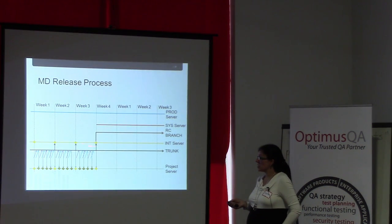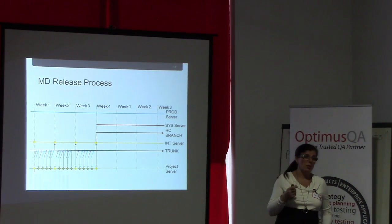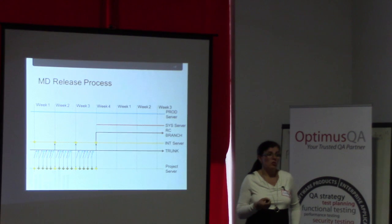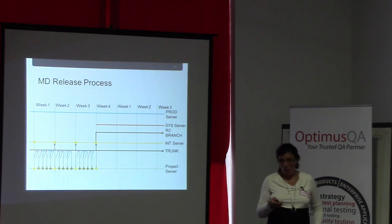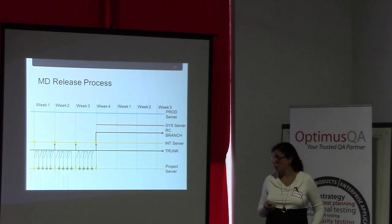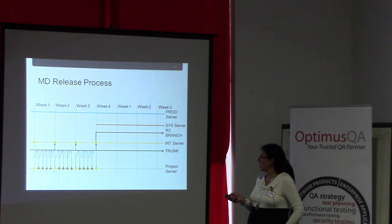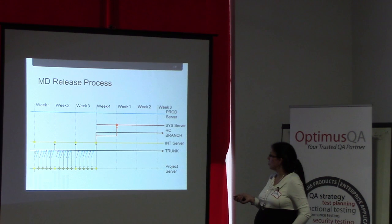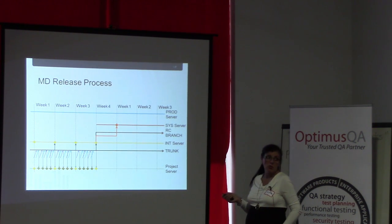That certainty doesn't exist with this either, but at least the time frame is a little bit longer, so it gives a little bit more time for a tester to observe the build and give the information to the rest of the team on whether they found something bad with it. So we keep doing that, and when we get to the 4th week, this build that we got up here, we're going to be testing it for a week, and then it's going to move to the sys server, where it's going to stay for 2 weeks.